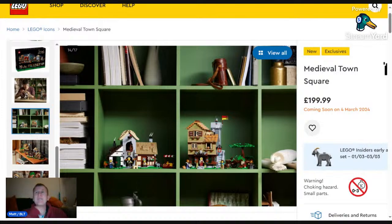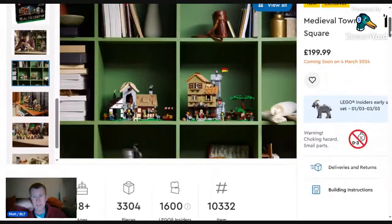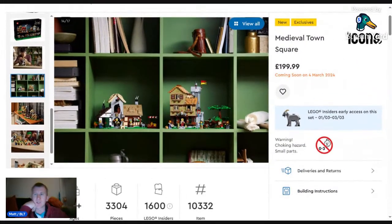But this is the Medieval Town Square, $199.99. Comes out on the 1st for VIP, as you can see just here, or the 4th of March if you don't have one of those cards. But to be honest, I don't think it's going to be available online on the 4th of March. I think it's going to be sold out before then. If it's not, it's because there's so much stuff coming out on the 1st of March, including obviously Star Wars and Ninjago, as well as a couple of the Lego Icons sets. It seems to be there's a full mix of everything coming out, apart from Marvel or DC, I think.